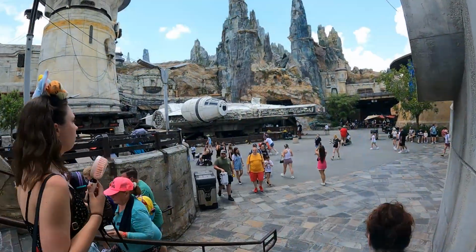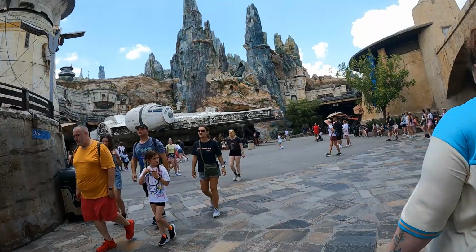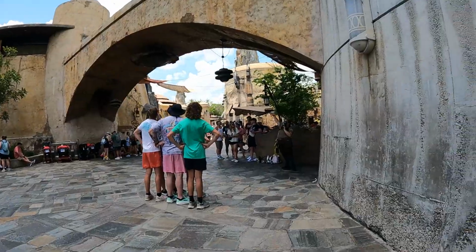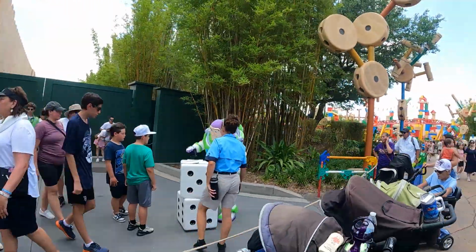And after that, we had to check out Galaxy's Edge because, let's face it, it's just cool to see a life-size Millennium Falcon anytime you can. So I had to check that out. May not be the biggest Star Wars fan in the world, but that's still pretty dang cool. Then we got to see Buzz Lightyear. We didn't meet him, but I got to see him, so that was pretty neat.